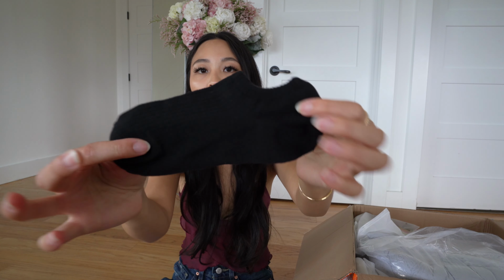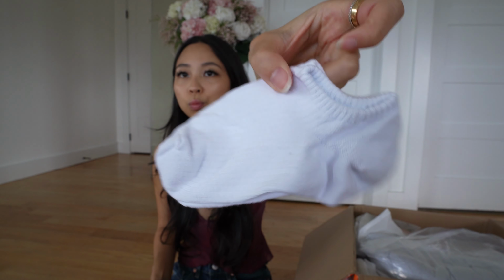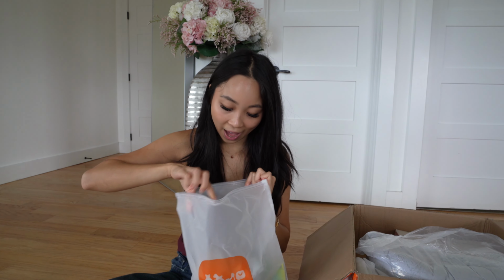They stop at your ankle, so it's nice. I don't have a lot of black socks, surprisingly. I got white ones too. My sister keeps stealing my socks.